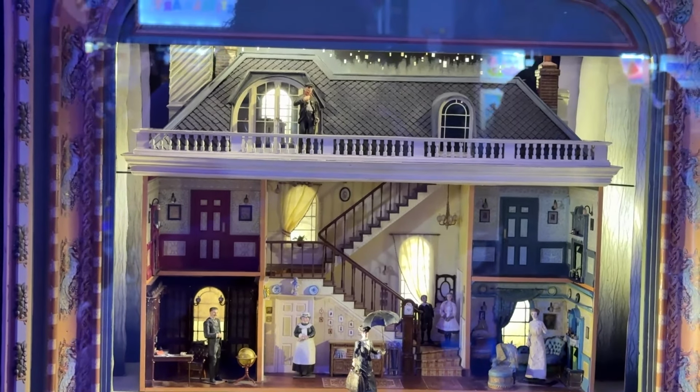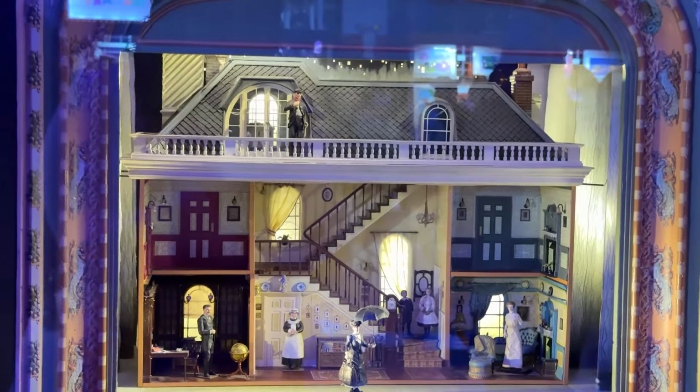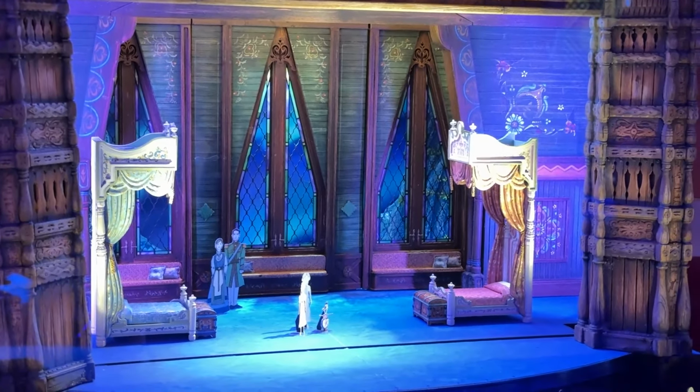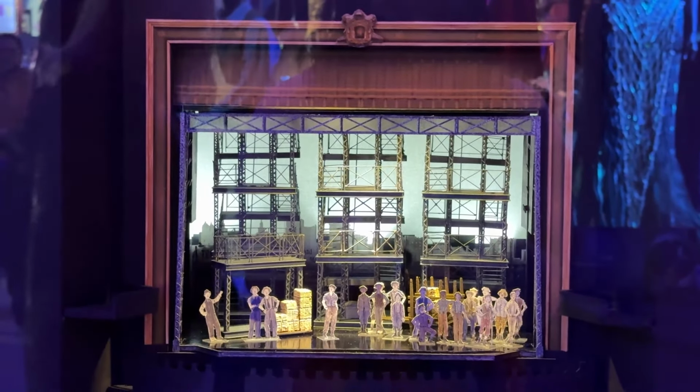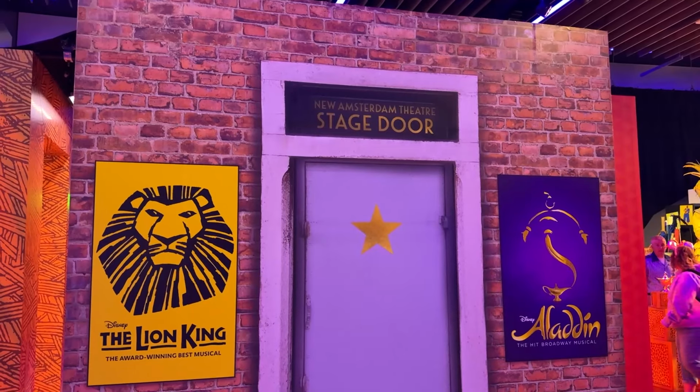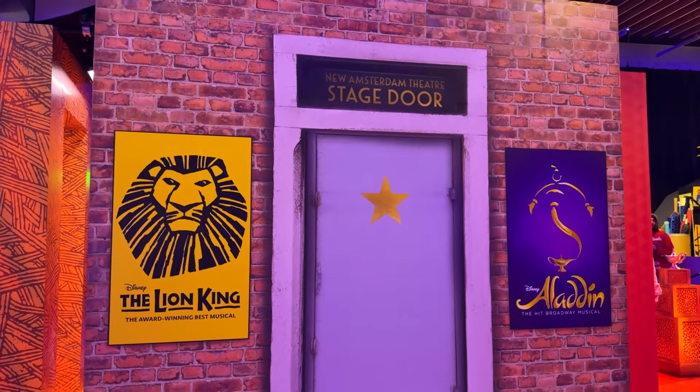This is the Cherry Tree Lane set from Mary Poppins on Broadway. Oh my God, this is bringing me back to 2007. Anna and Elsa's bedroom from Frozen on Broadway. The Newsies set, oh, I love this show. They even have the Newsies printing press with Katherine's costume. What an amazing way to celebrate 30 years of Disney on Broadway.